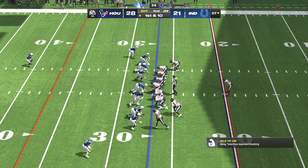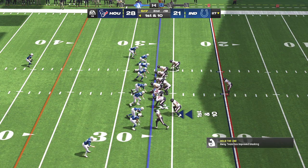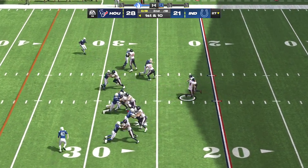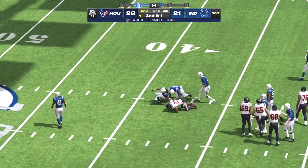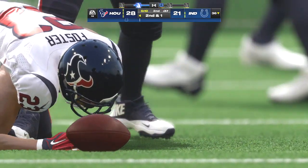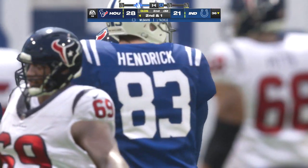Three tight ends in the ball game here on 1st and 10. They'll indeed start on the ground to run that clock. And he's tackled a yard short of the marker. Good gain of 9 on 1st down. 9 yards is the pickup there, and they'll have a 2nd and 1.